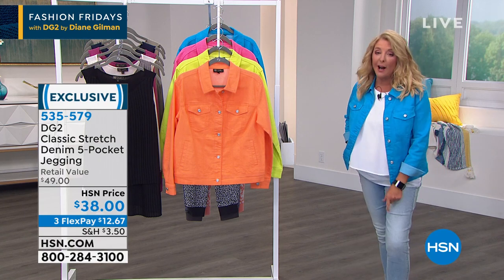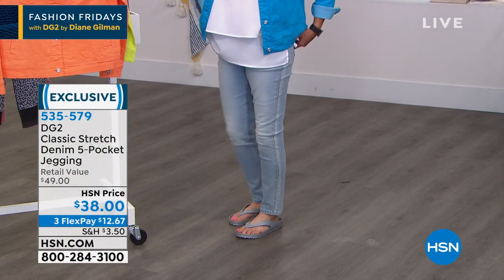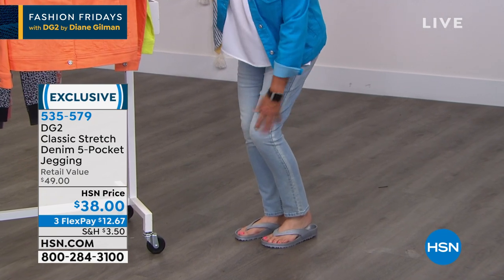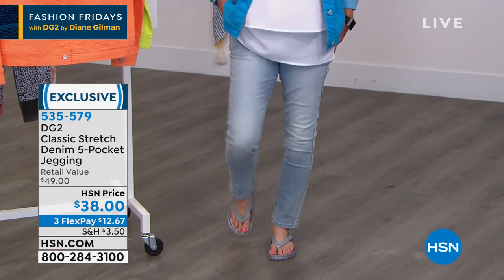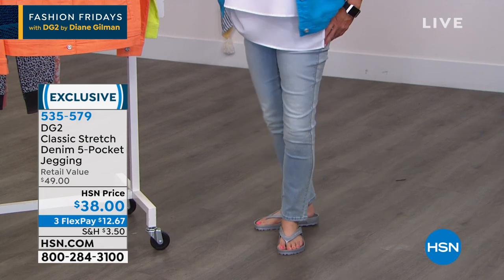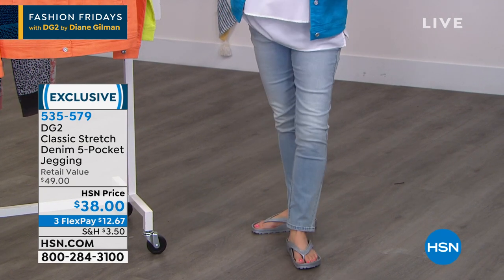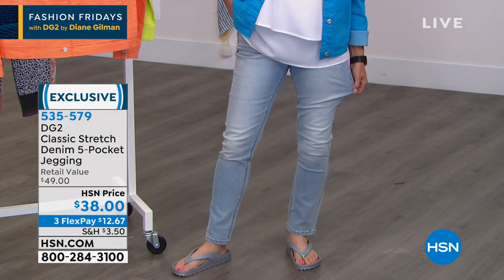What I love to do is cuff the bottom of these. So it's definitely a jean you can wear with your boots in the wintertime. That's great. That can be a high shaft boot. But then as summer rolls around, you put on your Birkenstocks, which are coming up, or you cuff them. Cute little tennies, fun little tee. You've just got a great little outfit. These to me are 100% year-round wear.